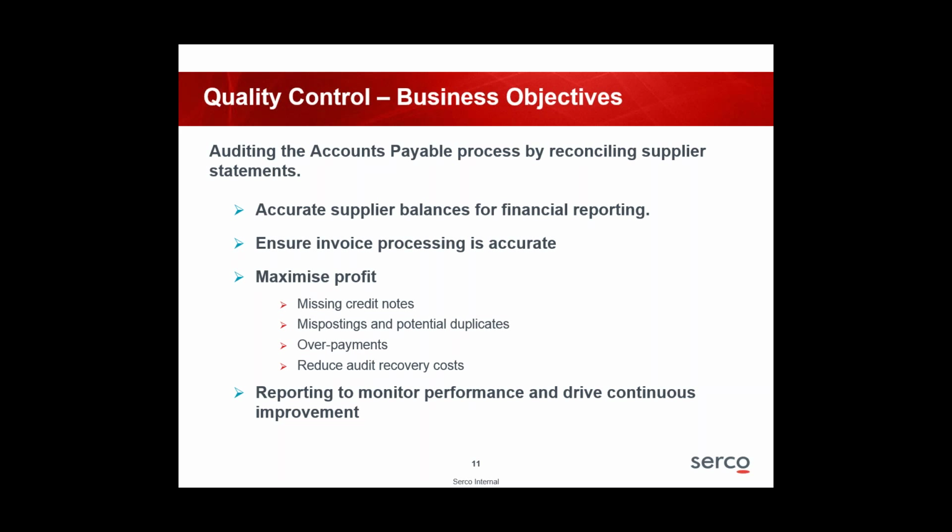Obviously, maximising profit. Well, if we got missing credit notes, if we had duplicates that were unidentified overpayments, it's all money which has gone out of the door. We have been through a business transformation program, so every penny does count. So making sure that if these mistakes were going to happen, we could do the recovery ourselves internally, so we were not paying the audit recovery company to do a job which we could actually do a lot better and quicker ourselves.